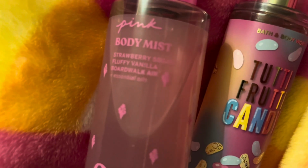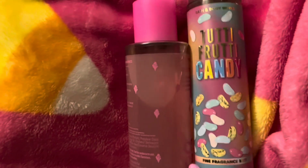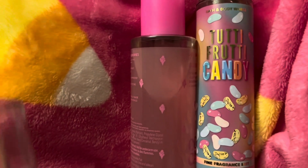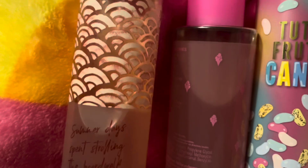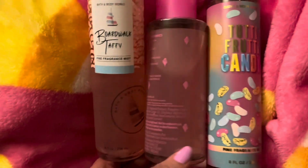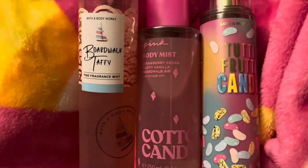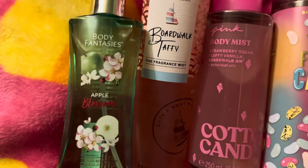I've been using Boardwalk Taffy, and I've been using this Body Fantasies one from Walmart called Apple Blossom, which I like. And I like that these are pretty cheap, so you could just grab them and try them. So I like that one. I have one that is also cotton candy scent from Body Fantasies that I really like.